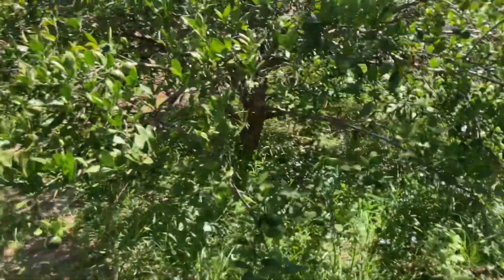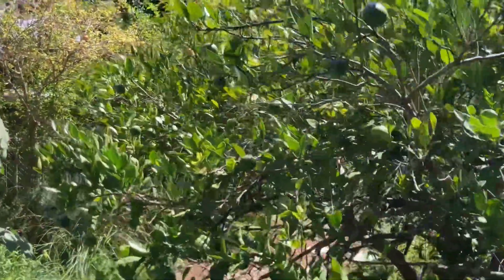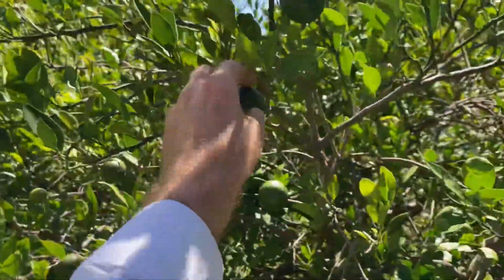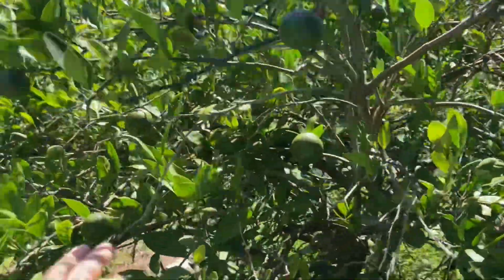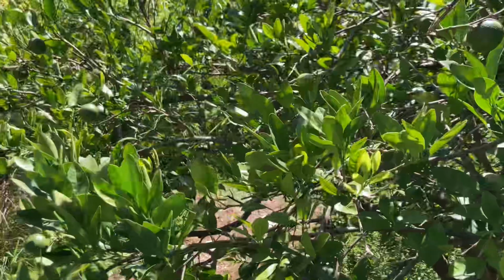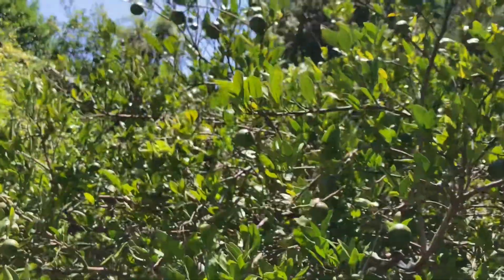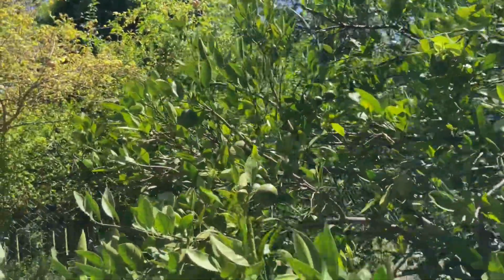Here's another orange tree. This thing looks like the other 2 orange trees. It is producing a lot of oranges. It looks very strong. So we're kind of being hopeful. It's not a huge orange, but it does have quite a few oranges on it though.